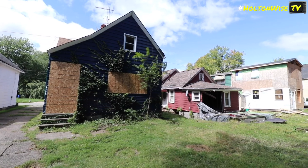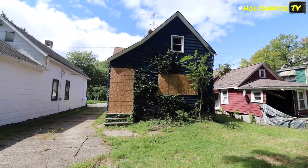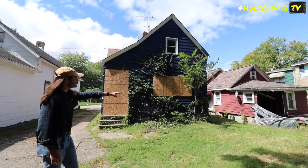See, this neighborhood's going through a lot of renovations. As you can see, there's no back on that house over there. There's like a hole straight out to the street.